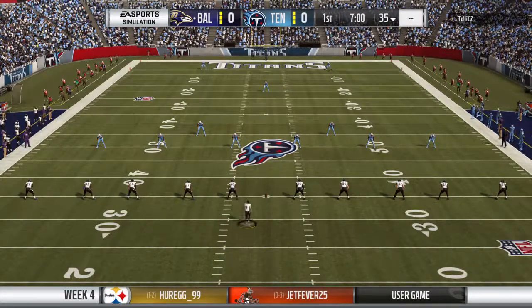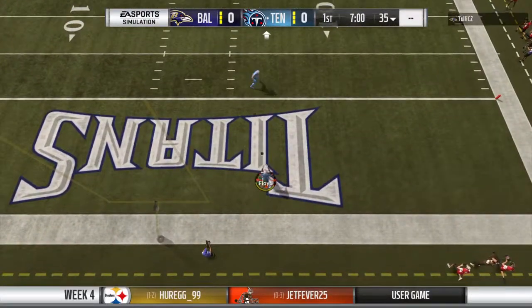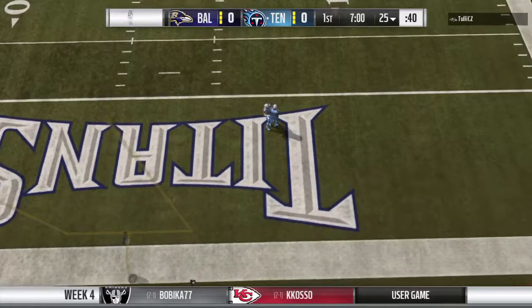Fall is in the air, and the NFL season is in full swing, and we're underway here in Week 4. And a fair catch signaled for and taken successfully.